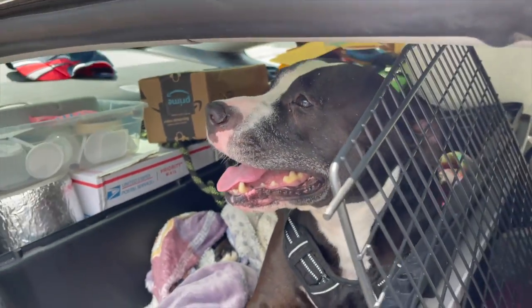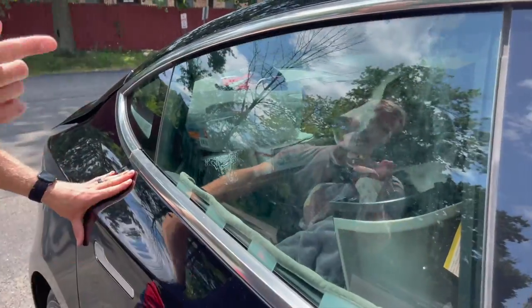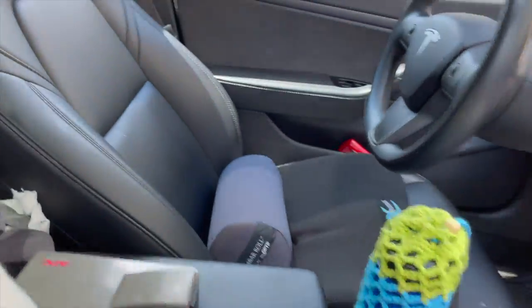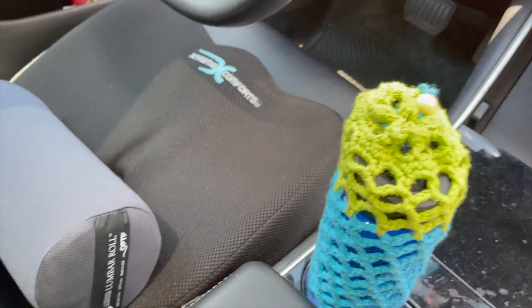All right, need to turn the AC on. Oh, careful, careful. He's like, what? Please turn the AC on. And here he is. See, he has a lot of space. He can turn around. Smiley, he can't come out. AC is on.